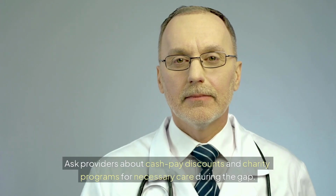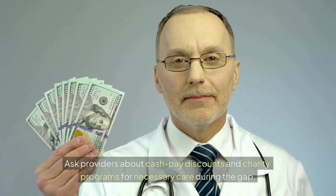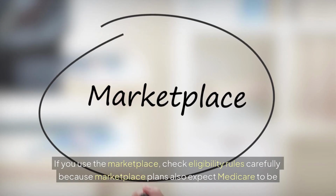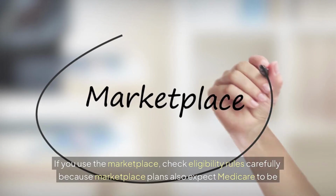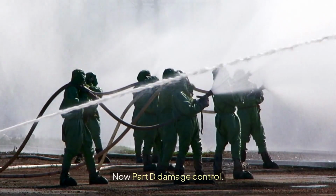Ask providers about cash pay, discounts, and charity programs for necessary care during the gap. If you use the marketplace, check eligibility rules carefully because marketplace plans also expect Medicare to be primary once you're eligible. Now, Part D damage control.